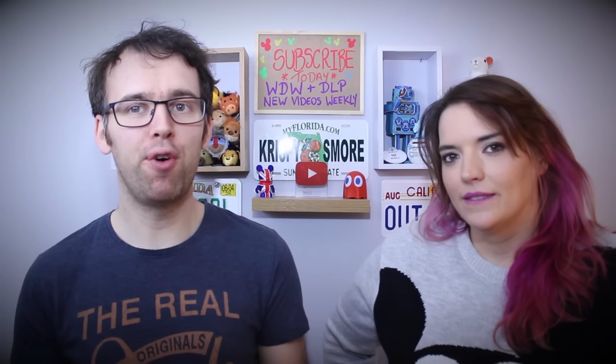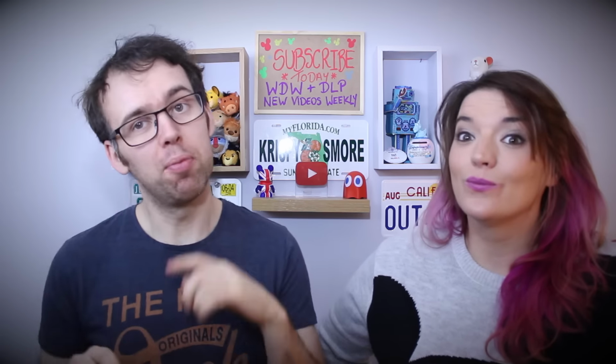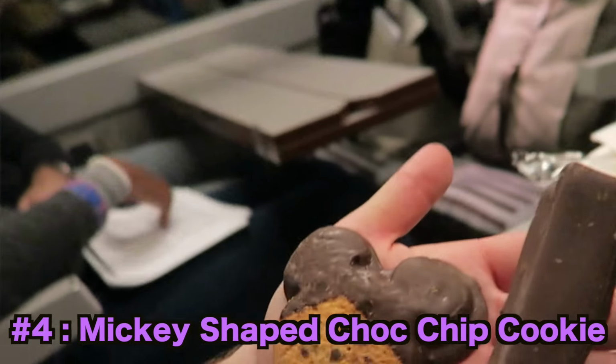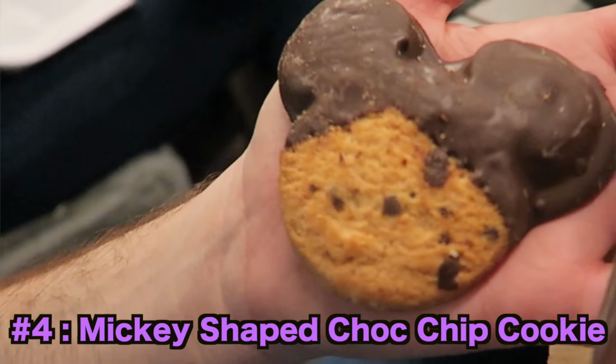Number 4. Our number 4 treat is another Mickey Mouse shaped treat. It's one of your favourite biscuits. Or cookies, too. It's a cookie shaped like the Mickey head. The ears are chocolate and the main bit is a chocolate chip cookie.